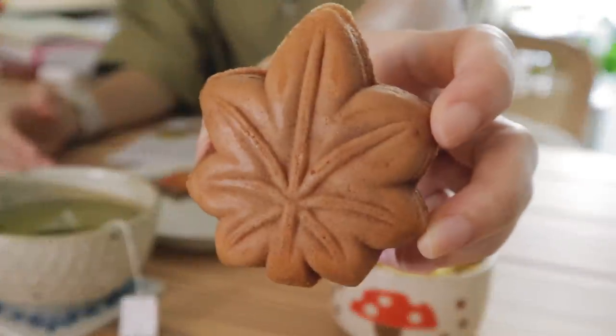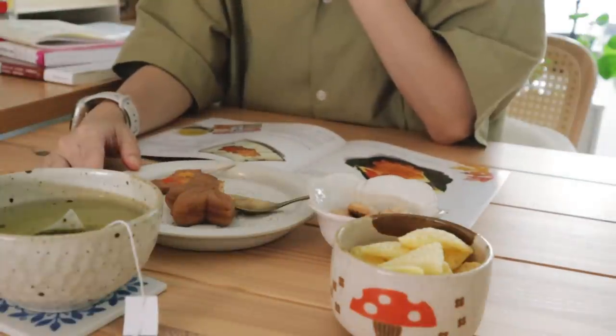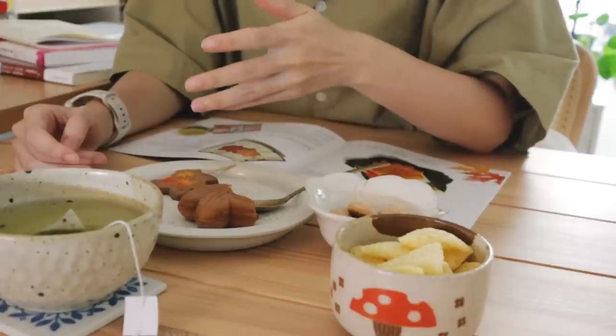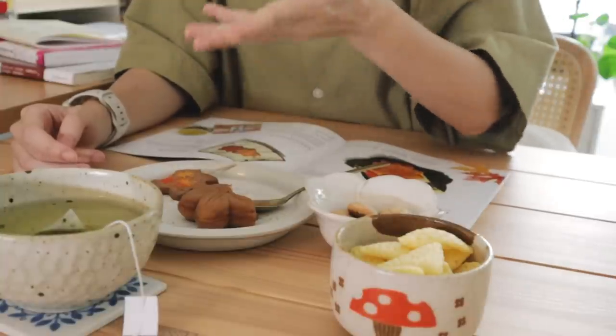Okay, now I'm going to try this manju. It's filled with cheese cream. This is really good, and I'm glad I picked these two snacks because one is more creamy and the other one is a little bit more light, so it kind of balances each other out. And then I also have the tea.